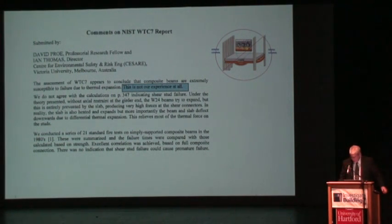The shear studs would not fail because the floor slab was heated as well. And since the concrete in the floor slab has an expansion coefficient that's very nearly the same as steel, the entire composite would expand together. So NIST's final theory is at odds with actual experimental evidence from the testing of real floor assemblies.